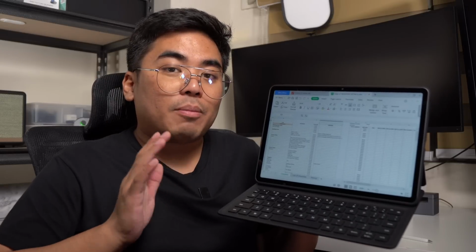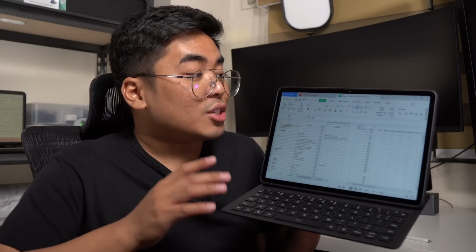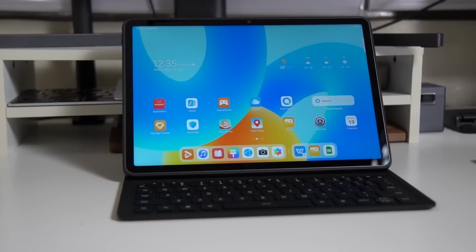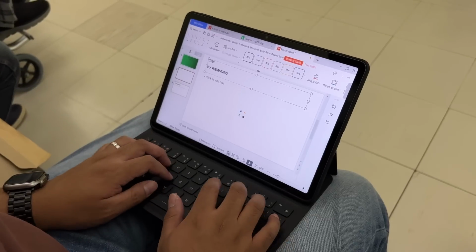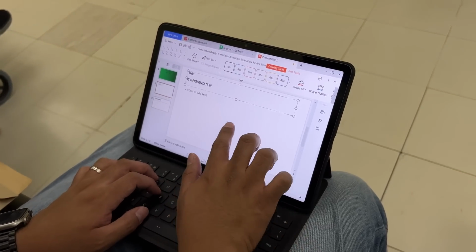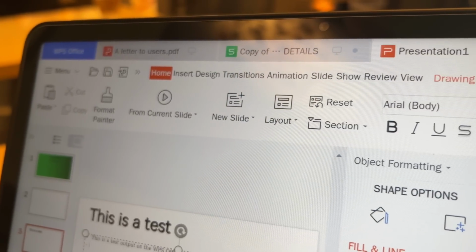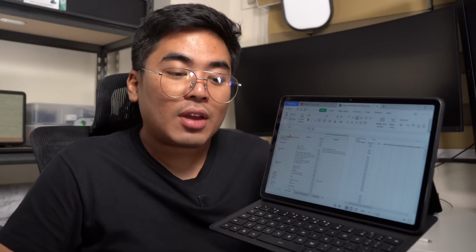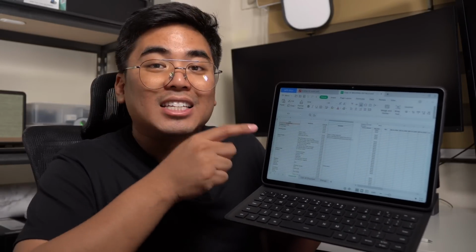But the most unique feature about the MatePad 11.5 that my other devices don't have is that this one comes with a PC level experience for WPS Office. This means that I can open my Excel files, my budget, and my finances basically, without problems for its format and the features that I need, including the formulas and also the data. It's a really cool and unique feature that we got here on the HUAWEI MatePad 11.5, and I'm pretty sure that other professional and office workers would appreciate this feature.